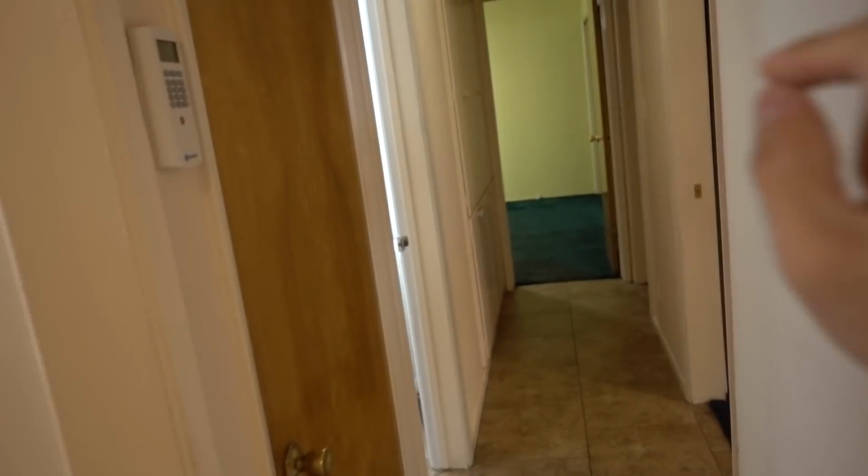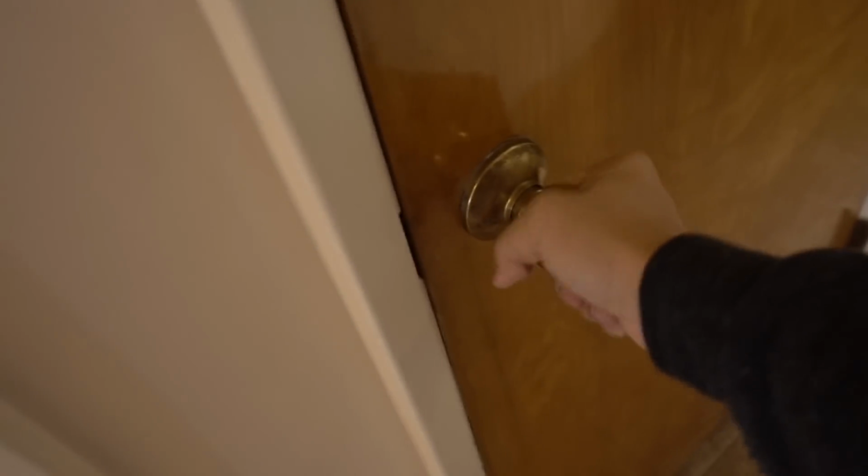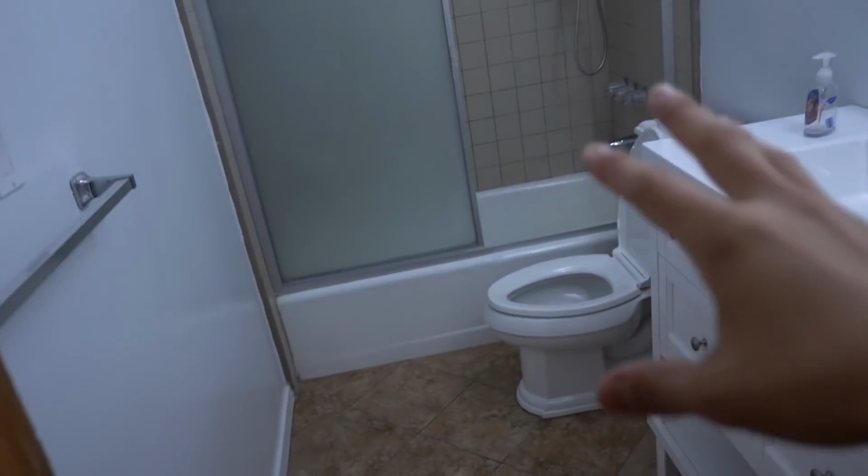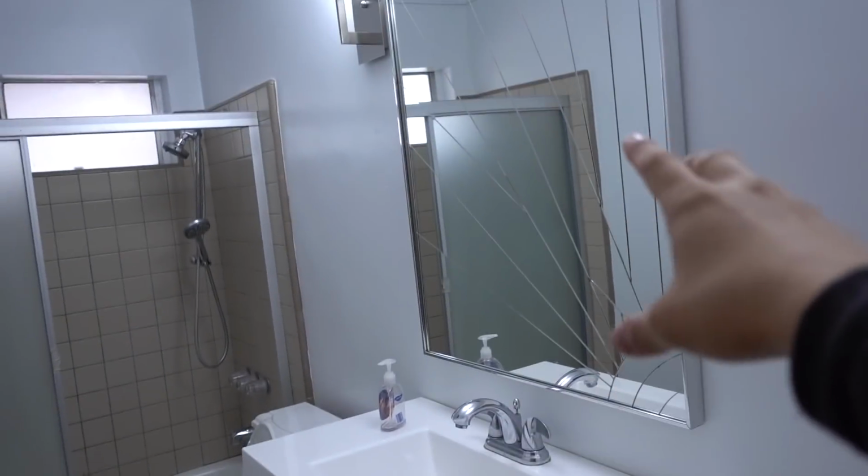So this is the hallway, the first fork in the road that I showed you guys earlier with the bedrooms. Here we are again, back at the front of the house, and let's go down the hallway here. First of all, we have a closet, some closet space. It's one place to keep the bodies. This is the first bathroom, one of 2. This is the guest bathroom, I suppose, and look at this mirror.